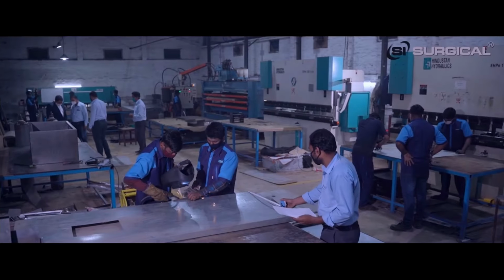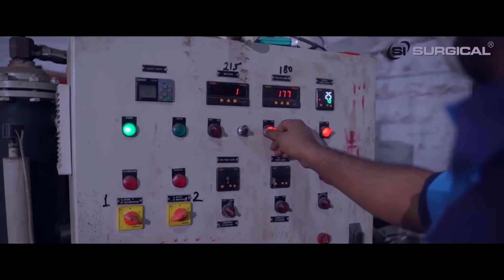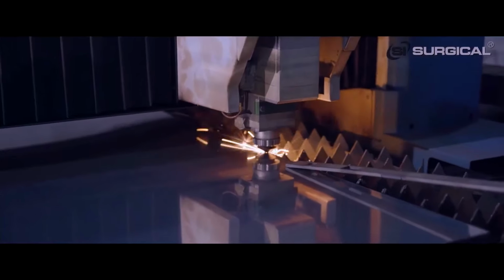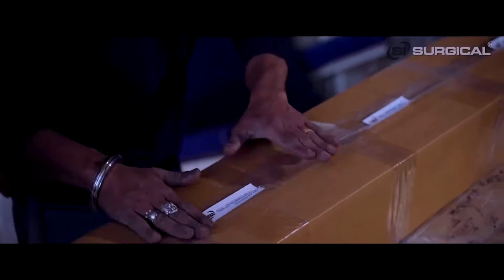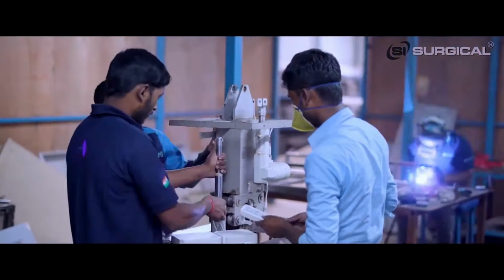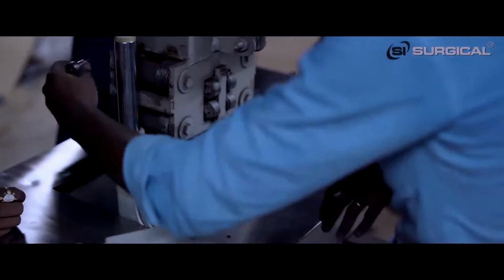In order to hold on to its excellent global market share, Si Surgical has appointed extremely skilled personnel for their manufacturing units. Whether our product is under warranty or not is not a factor, because our service team is always ready to serve all our customers. Creative technical experts meticulously supervise the whole journey of product making.